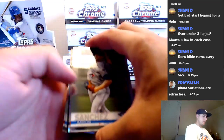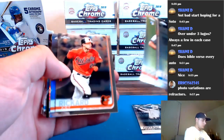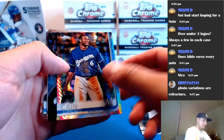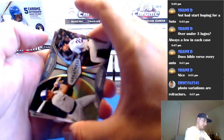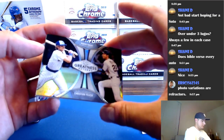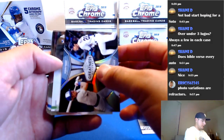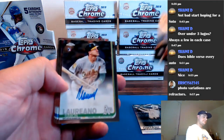Maybe another autograph. Aaron Sanchez, Sale, Rogers, Rickard, Noah Syndergaard refractor, Lorenzo Cain, Prism. It's nice. Kristen Yelich and Robin Yount for the Brewers. And looks like we got an autograph. There he is, Raymond Laureano for the A's. That's it.